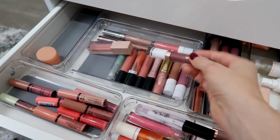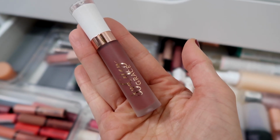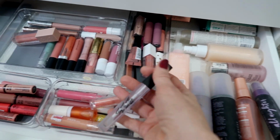Okay, let's see. Ooh, let's also grab this one right here. This is from Sydney Grace. This is one of their lip creams. It's in the shade Tracy. It's a little bit deeper. I just got this during their last sale, but it's definitely more of a fall shade. So I want to get some more use out of it this fall. It is really pretty. This gloss right here.